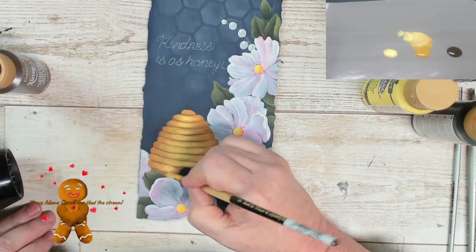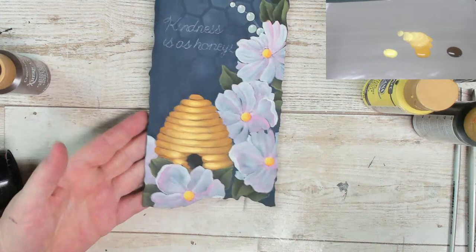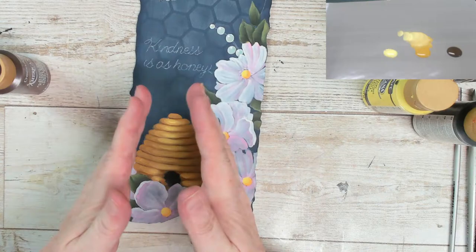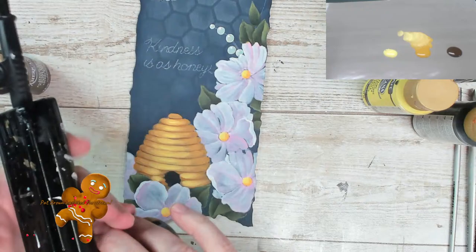So I've got that highlight in. It's not a glaring white highlight. I don't want it to be. So I've got my highlight in, and by doing it that way, where it's getting consecutively smaller, it enhances the appearance that this has got a curve to it. So I'm going to dry this, and then we're going to shade our little B-Skep.